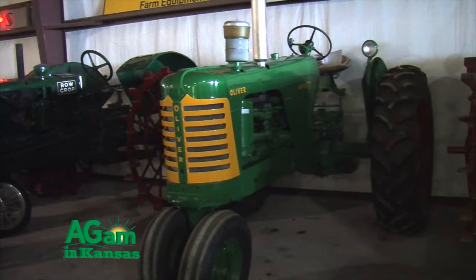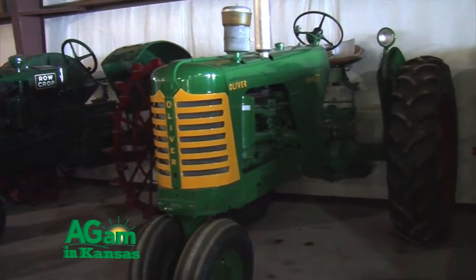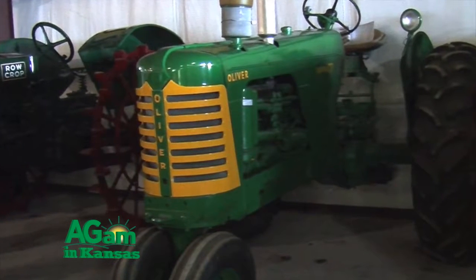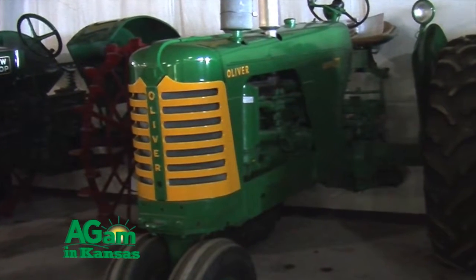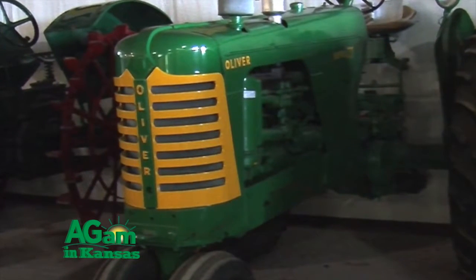Sure, I understand. Now, one of my favorites is that Oliver 77 over on the west wall. Tell us a little bit about that one. Well, I always really liked the sound of an Oliver tractor. They ran smooth, and there were a lot of them around this area. A lot of the Oliver owners, when they bought Oliver, usually stayed with them until they basically went out of business. A lot of loyalty. Right. Just a real nice looking, smooth running tractor.